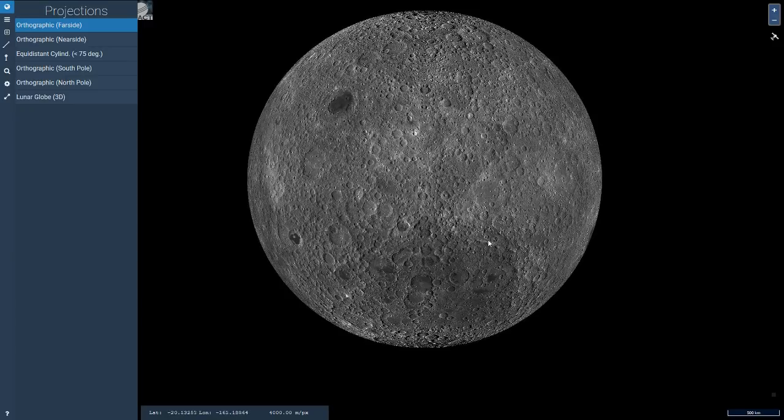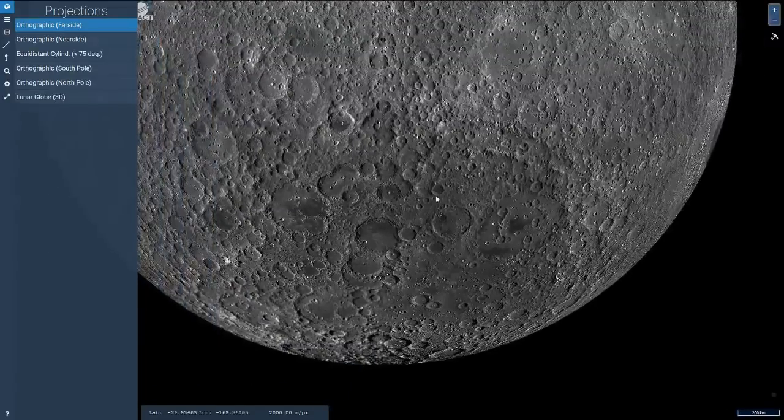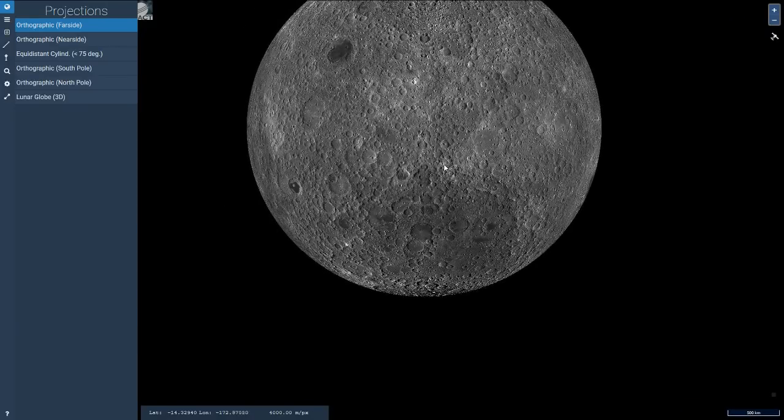But I want you to notice this area over here. I've had this question before. This guy over here, this right here is the Aitken Basin, right? The Aitken Basin is the lowest spot on the moon. The highest spot on the moon is just right about here, okay? But this is the lowest spot on the moon.